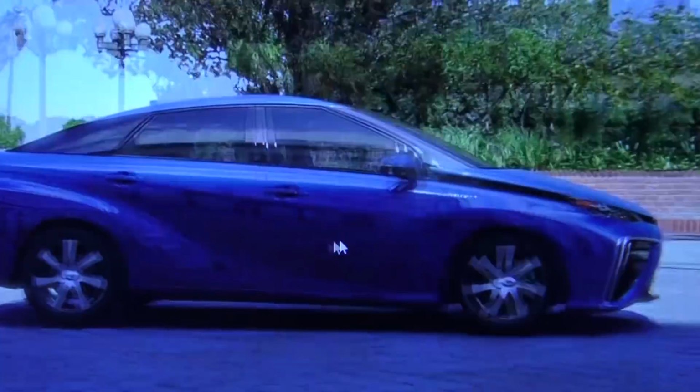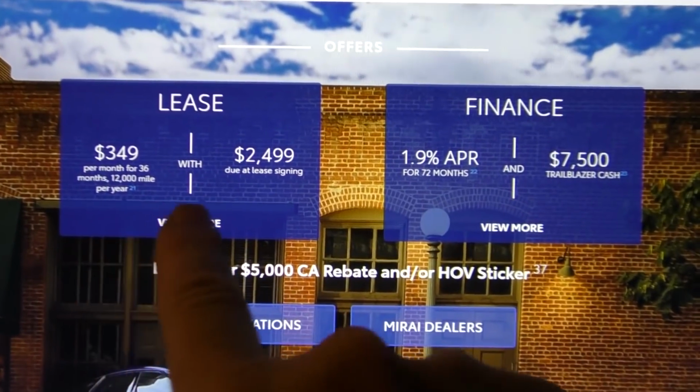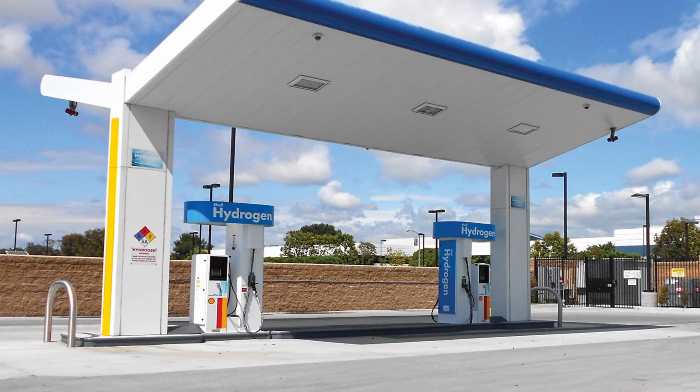There's actually one out now. Here it is. It's called the Toyota Mirai. And you can actually lease one today, at least in California. There are a few hydrogen stations there, and you fill it up pretty much like you do a regular car. It just takes a few minutes.